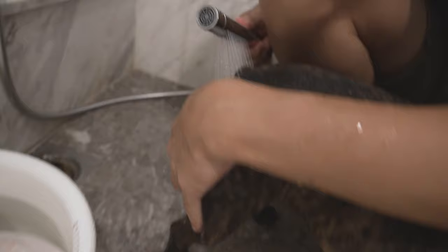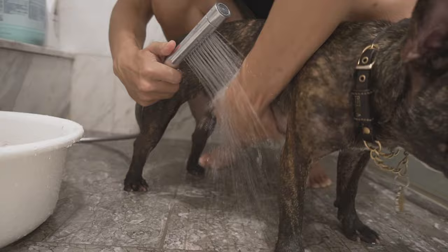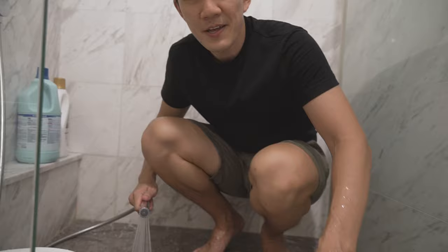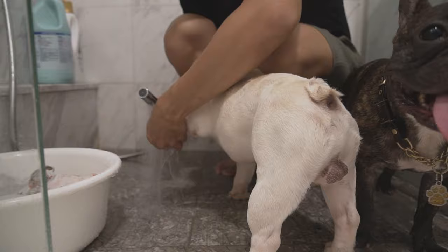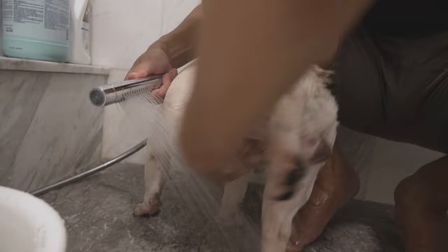And then I will wash the butthole and the bottom. Then the underbelly and the armpits. Okay, Bella, you're done. Ollie, come here. Come here, Ollie. Come. Good boy. So it's the same. And then I'll lift his leg up and wash underneath and try to get on the inside. And then the underbelly and the armpits.